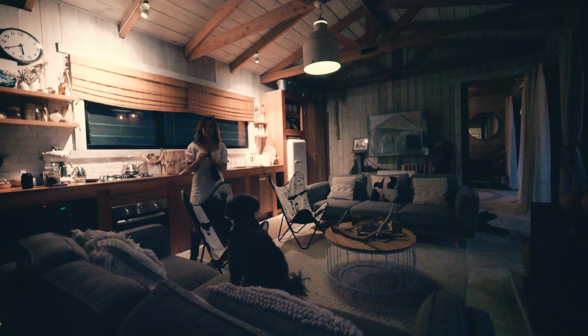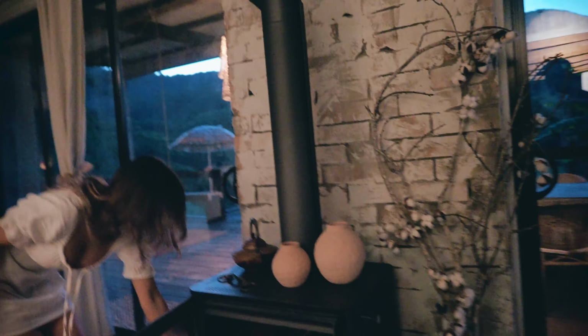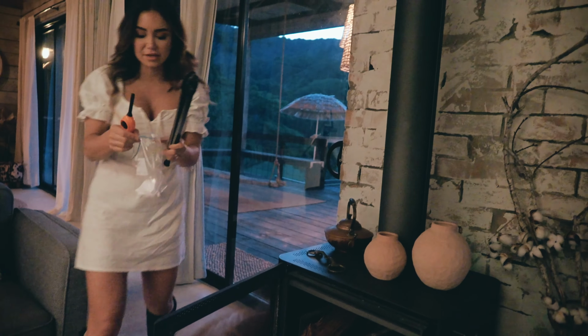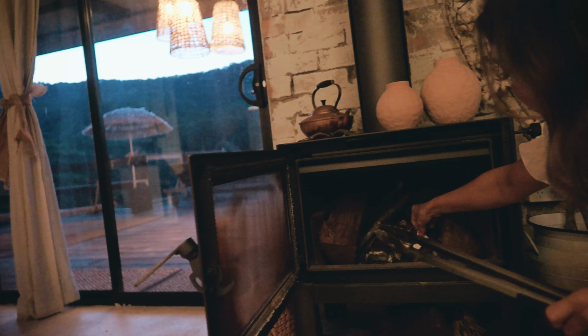Do you want to do that now? Yeah. Here we have some fire lighters. Oh, you're cheating. No, I'm just using the tools that I have at my disposal. I thought you were going to use it. No, this is great. Look, she's left newspaper, fire lighters, long tongs. Okay, cool. So my plan is just to pop one of these in the middle there, and it's already been prepped with kindling.